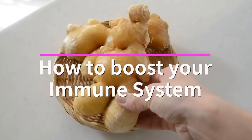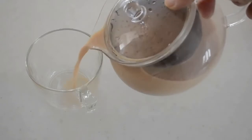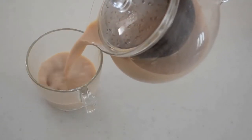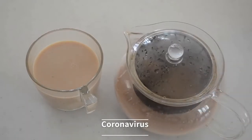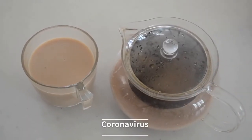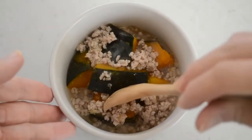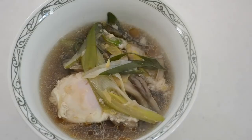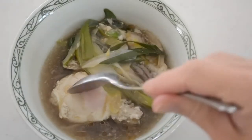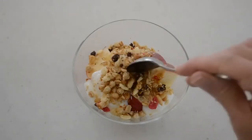Today I'm going to show you how to boost your immune system. As you already know, we are in a difficult situation in Japan. There is a risk of infection of coronavirus. All we can do is maintain our immune system healthy to protect ourselves, not to contact and spread the virus. The only strategy to being healthy is keeping your immune system as strong as possible.